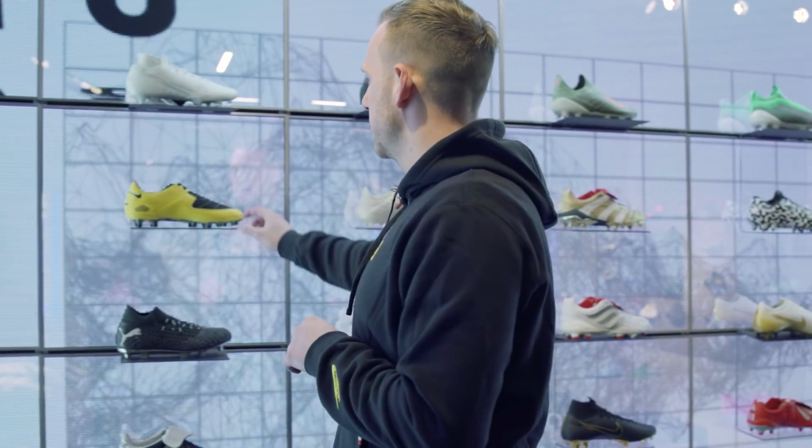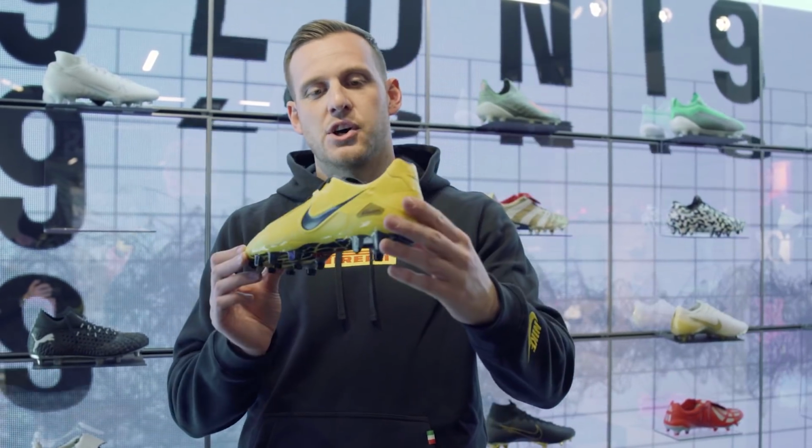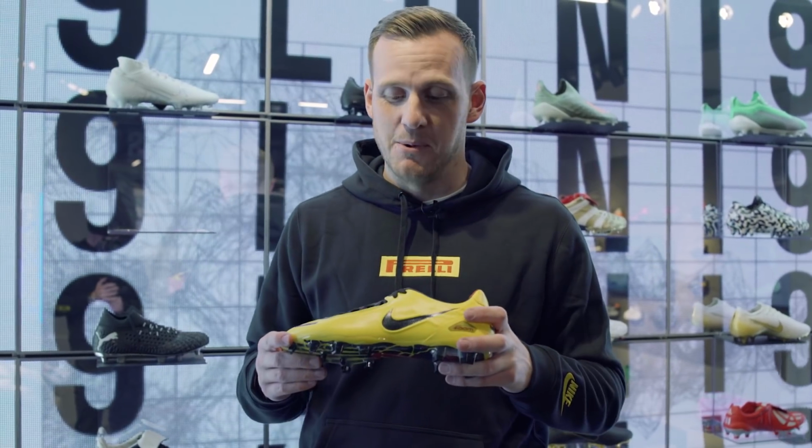All right, moving on to the swoosh. Nike came in with a limited edition in March, and it was a banger. Total 90 Laser in yellow. Now, Total 90 for a lot of people is one of the best Nike boots of all time.